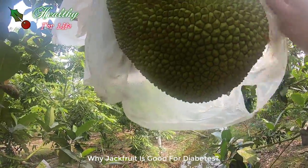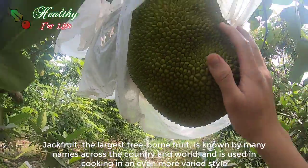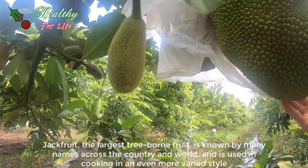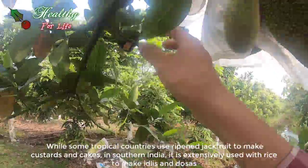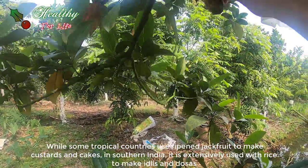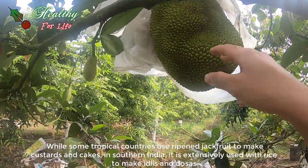Why jackfruit is good for diabetes. Jackfruit, the largest tree-borne fruit, is known by many names across the country and world, and is used in cooking in even more varied styles. While some tropical countries use ripened jackfruit to make custards and cakes, in southern India, it is extensively used with rice to make idlis and dosas.